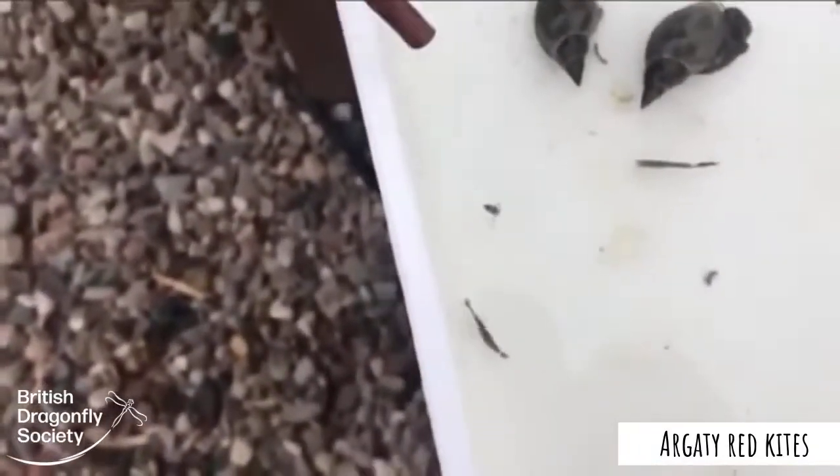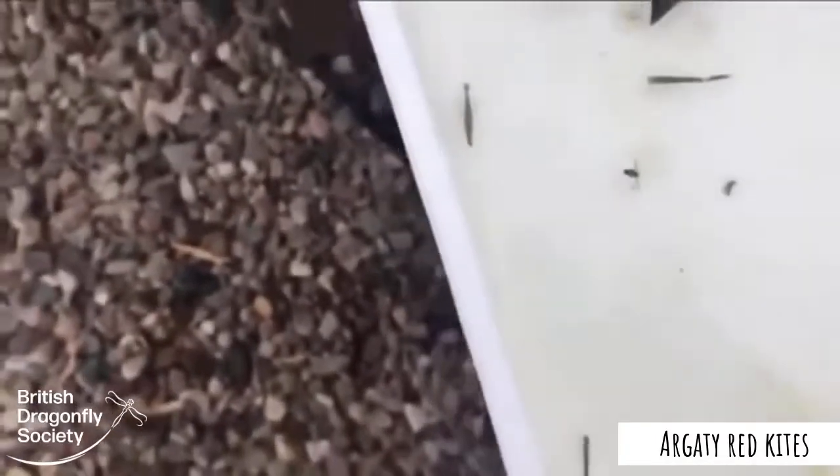Oh, terrible camera work there, I was just pointing at the gravel, sorry guys. That's a pity, you just missed the water boatman having a wee munch at it. Oh, was it having a munch?